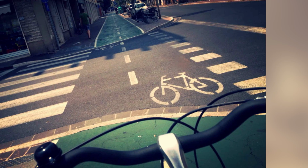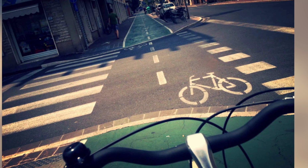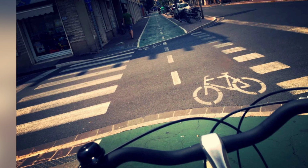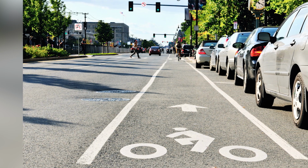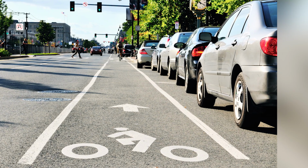11. Expert testimonies. Engage expert witnesses, such as traffic safety professionals or civil engineers, to provide testimonies. Their expertise can help clarify technical aspects and establish a connection between the poorly marked bicycle lane and the accident.